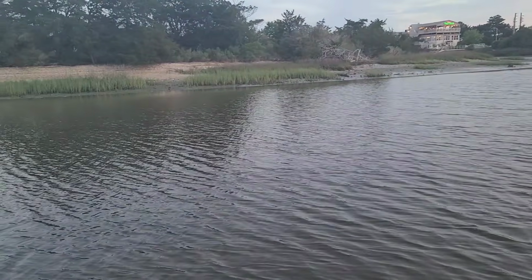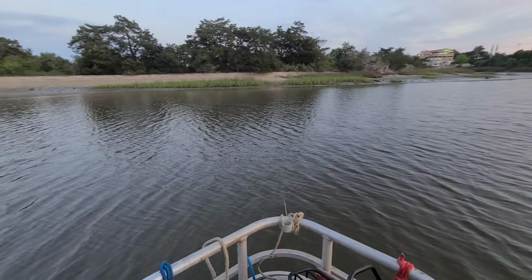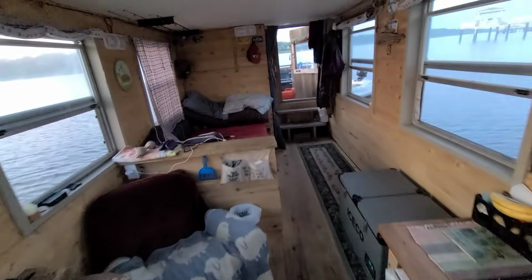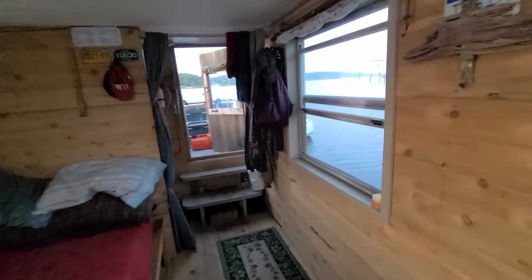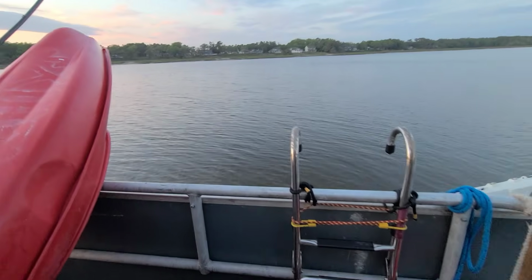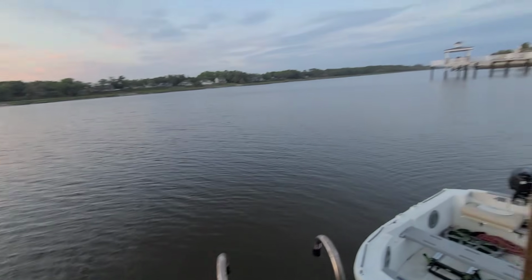I guess I'll just say it again. Not drafting much can come in really handy. I love it. It has a few drawbacks having a flat bottom, but when you draft so little, you can go places that very few can go.